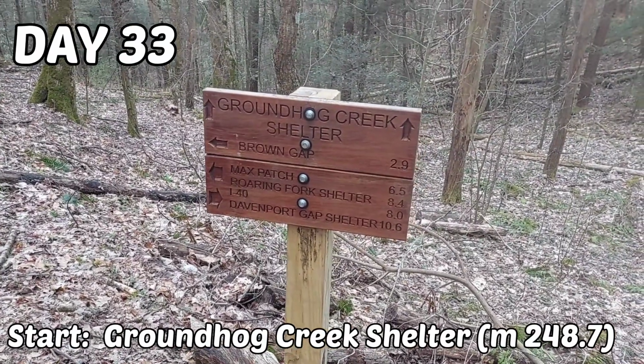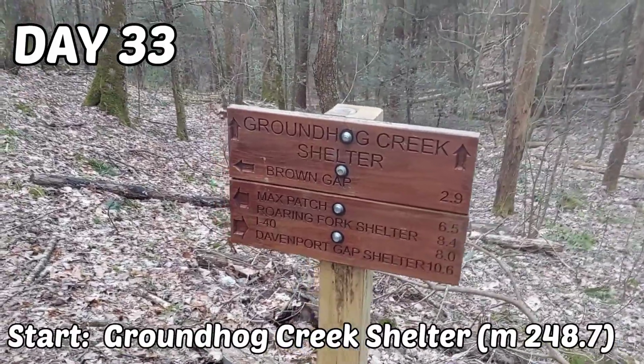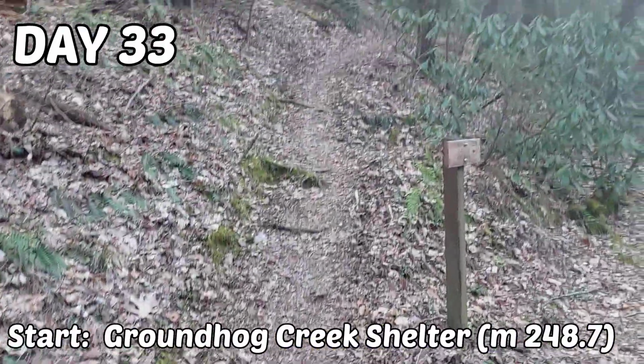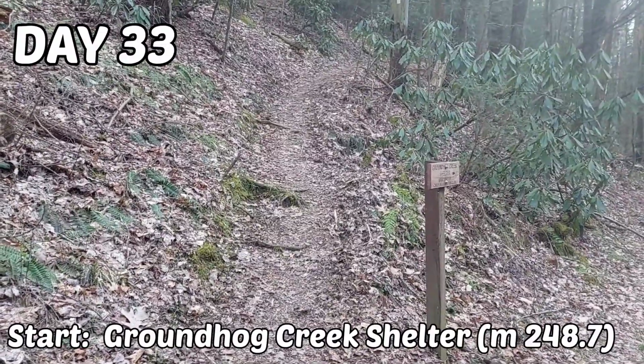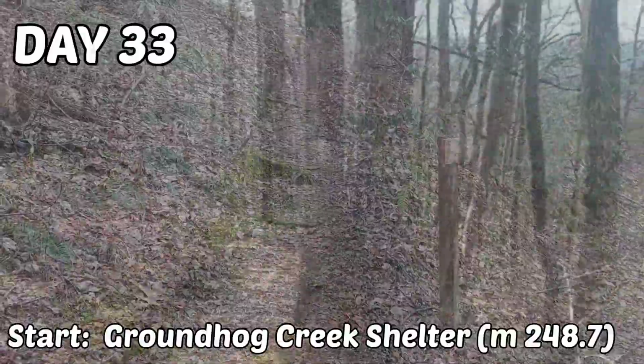Day 33. We just hiked up from Groundhog Creek Shelter, and we're going to go up that way. Today's big goal is Max Patch Bald. So we'll bring it to you.